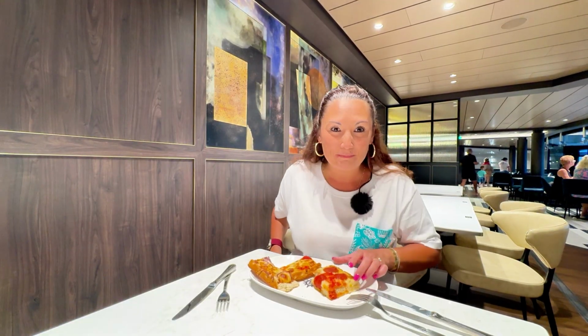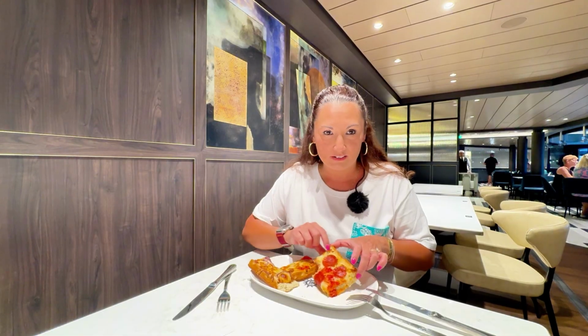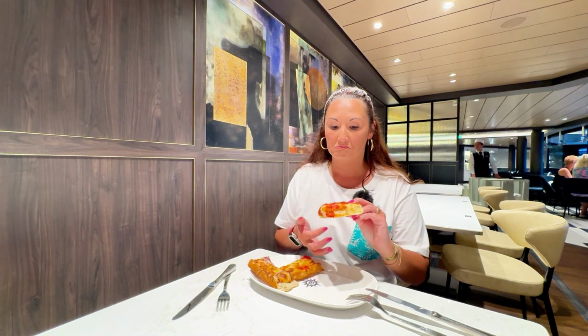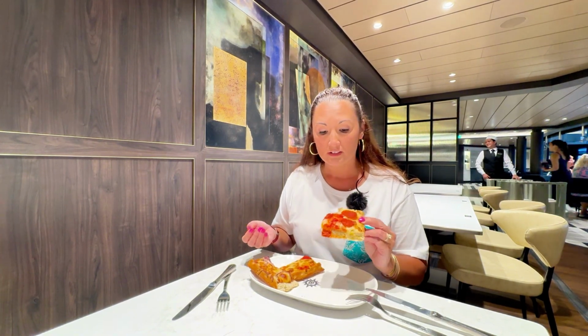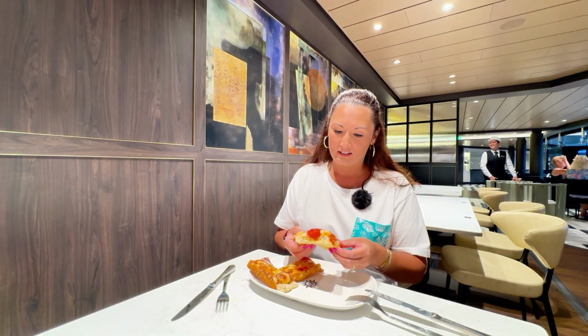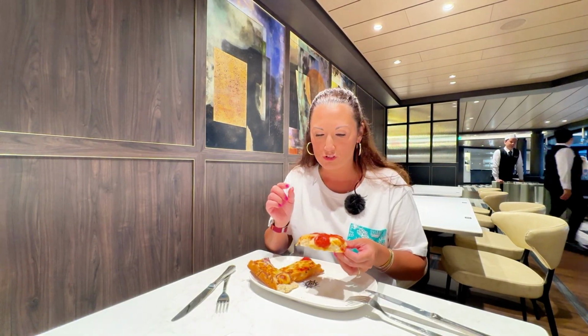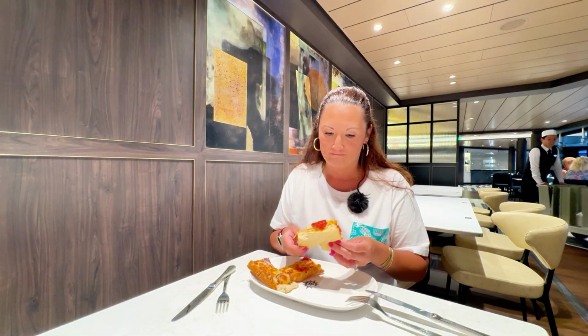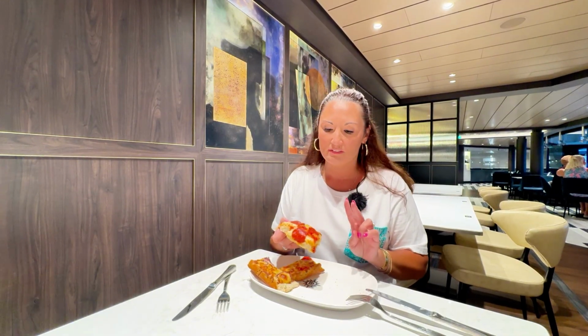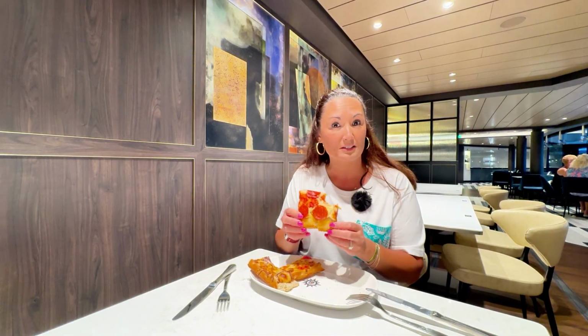All right, guys, it's my turn to rate La Boca. La Boca is on deck 18, right next to the pool. It is a quick grab-and-go place. It looks okay. Just okay. Execution-wise, maybe a solid 2 for me. Unfortunately, this one, I give it a solid 2. All right, let's give it a taste test.